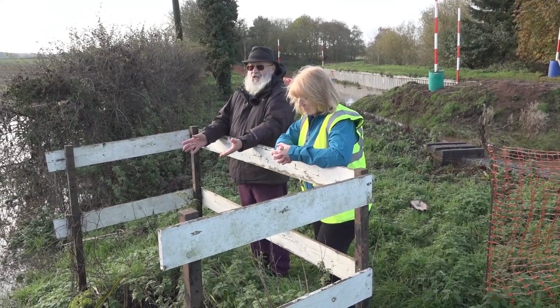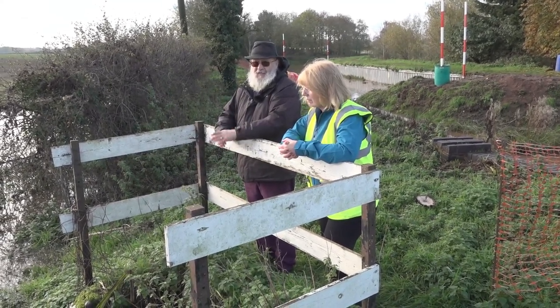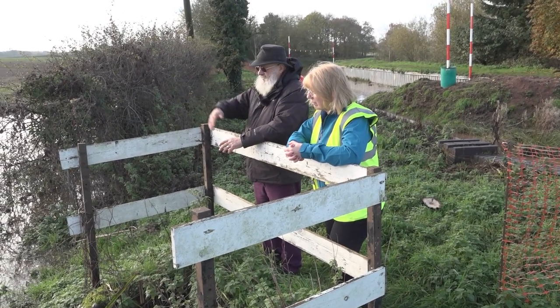This brook does flood and it overflows into the floodplain down there, and of course the floodplain over here as well.